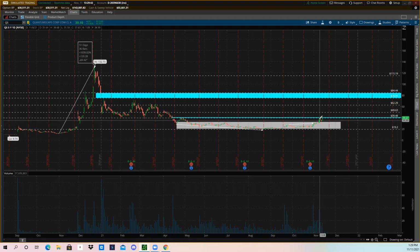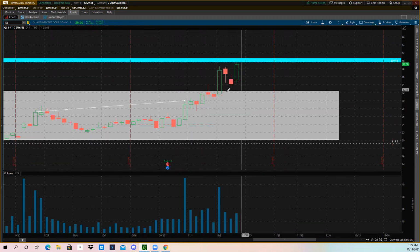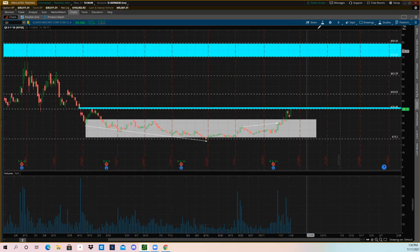We broke above this box consolidation. We opened and closed the next few days above it. We did pull back, but we opened and closed above it. We didn't come back in here. And then we have a huge daily candlestick right here. It brought us into our daily gap. In my last video, I mentioned this gap. I said QS has a gap up to 40 to fill. So you can expect to see it go up to 40.